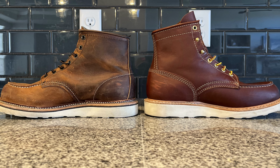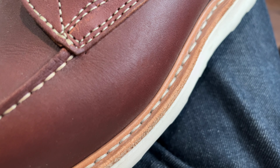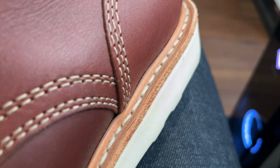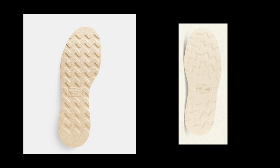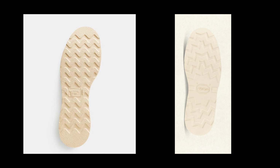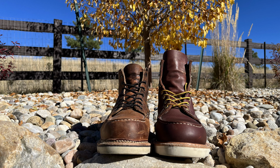The differences, a lot of these have to do with construction and other choices, but the Red Wing uses a split reverse storm welt, whereas the White's Perry uses a standard Goodyear welt. I don't necessarily have a preference, just for my office and home wear, but yeah, there you go. Red Wing uses their own traction tread outsole, whereas the White's uses the ubiquitous Vibram Christie outsole. The height is a little bit different. You can see in these pictures the White's is slightly taller.